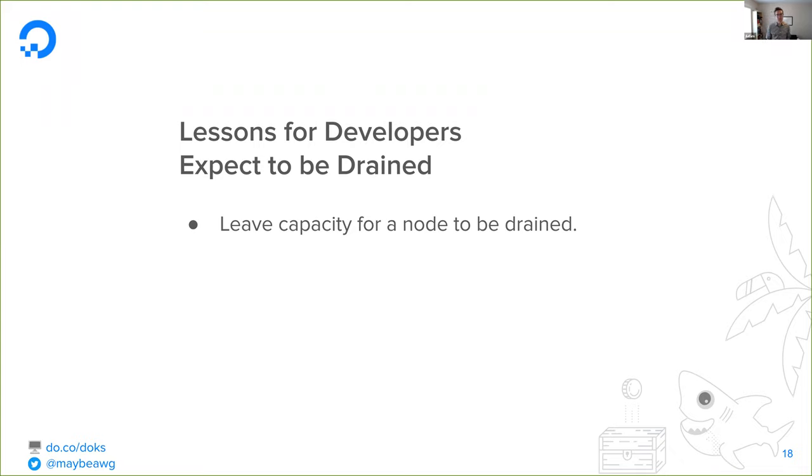For developers, the lesson here isn't really specific to upgrades. It's just that your Kubernetes platform is eventually going to lose a node. A node is going to have to be drained for an upgrade or for maintenance or for some other reason. So leave some capacity, make sure that at least one node worth of workload can be drained to somewhere. There's somewhere for it to go when a node needs to go away. That's just a good practice to keep your workloads running smoothly through not only upgrades, but also node failures and other kinds of operations.